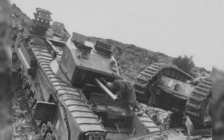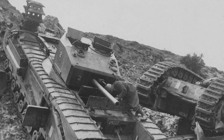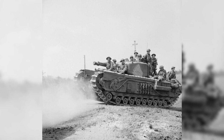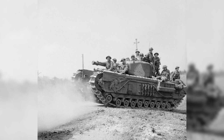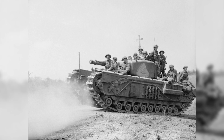Merritt's team saw the problem plainly. Britain needed weight and armor. It could not yet build an engine powerful enough to carry its speed. They chose not to solve that problem. They chose to stop trying to solve it and build for endurance instead.